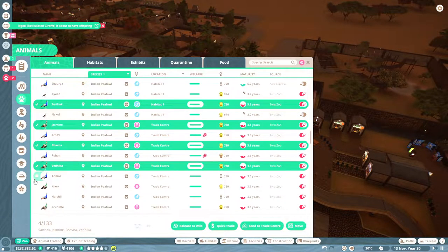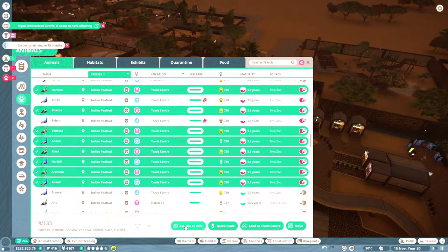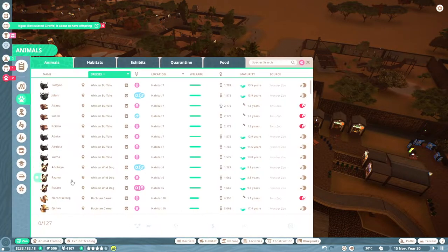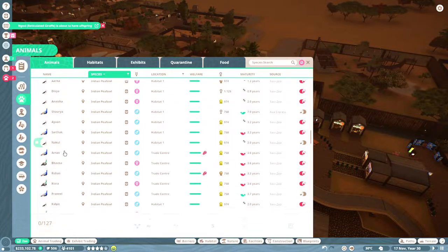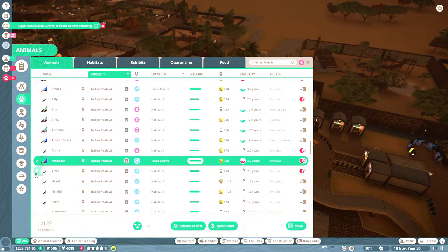The ones that are diseased, we can't. Gosh, these are all the babies that have aged up. Release all these to the wild. Ooh, 90. At least we sell those in bulk, so they're like bulk buying. That's good, because you actually do get quite a lot of money. It really adds up with these guys.